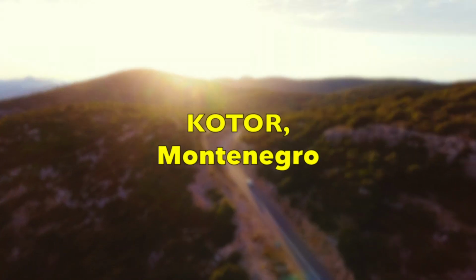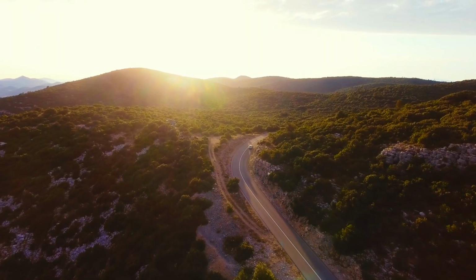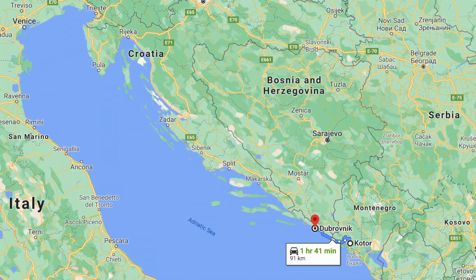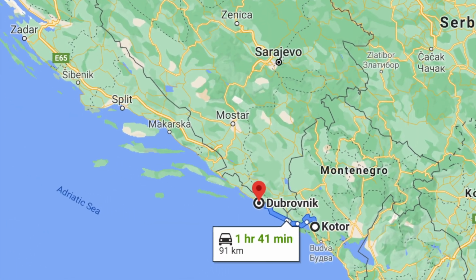Alright, let's head on to the next medieval city. Now we're heading about 2 hours south, along the Adriatic coast, to the country of Montenegro, to visit another medieval city.